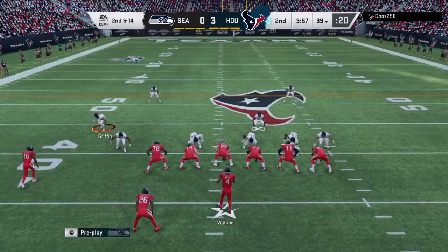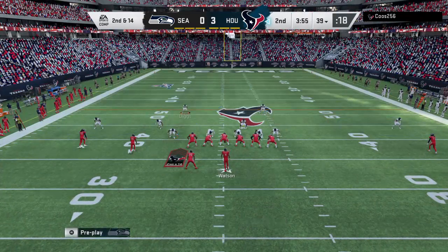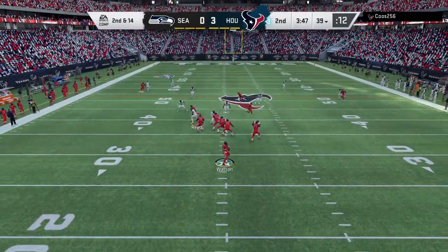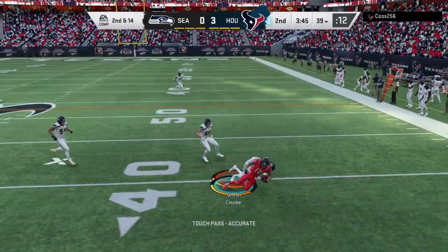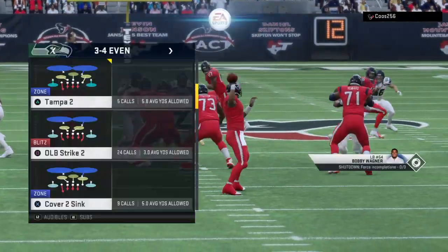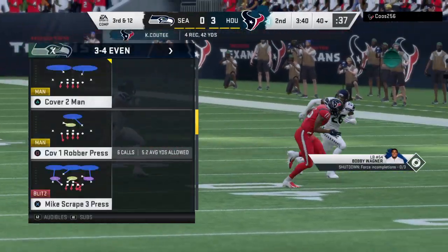Well, the first play of the drive lost 4. Now they'll look to move it forward here on 2nd and 14. Out of the gun, Watson, and he'll find QT on the right side, complete. That catch good for only a yard, and it'll be 3rd down.